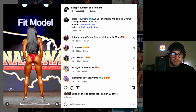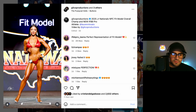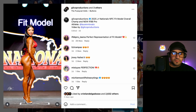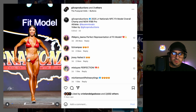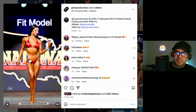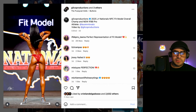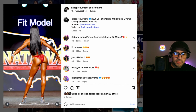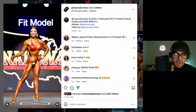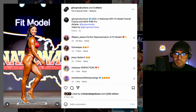I can tell that she came from bikini, so maybe there are just things she's going to have to tweak physique wise, but definitely a very beautiful look for the division, and I'm looking forward to seeing what she's going to do when they start doing pro shows. I think she did Legion earlier, in May? Yeah, she did Legion, and then she wound up doing this to turn pro. And I've got to say, when you're looking for what's ideal for the division, she has it. And the other girls are pretty good as well.